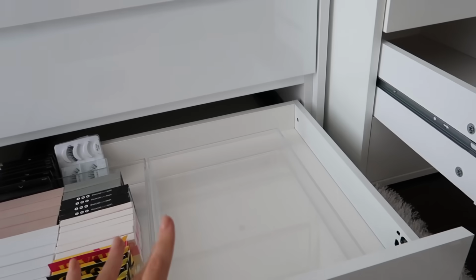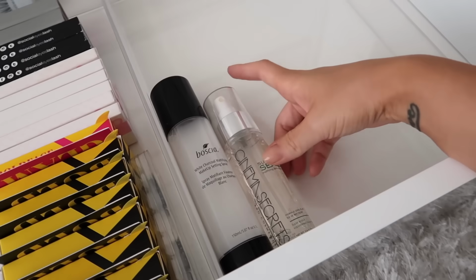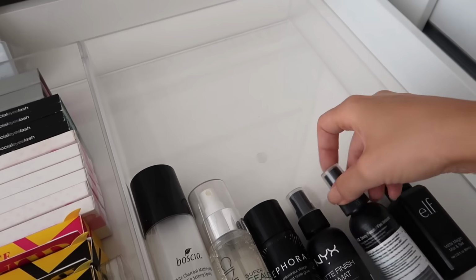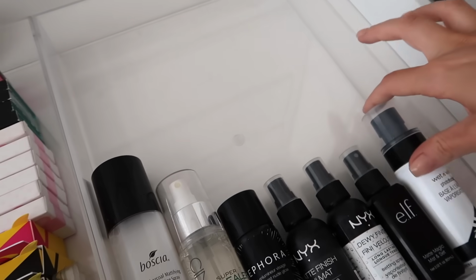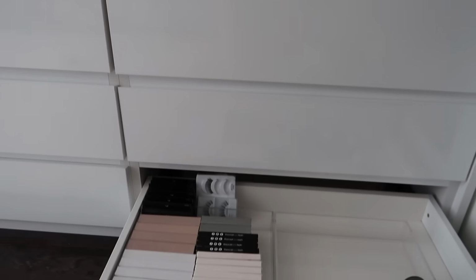That pretty much tops it off, you guys. We are done with the organizing. Last thing I'm gonna do is just put the setting sprays in here. Alright, that is pretty much it for this drawer and for the entire drawer system.